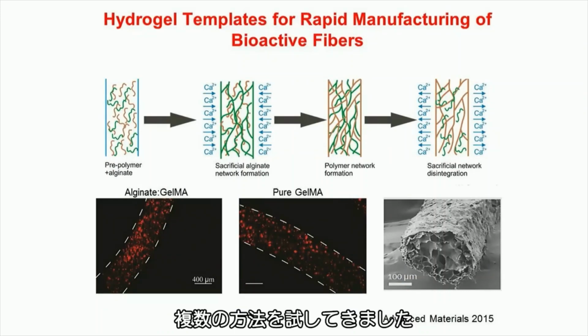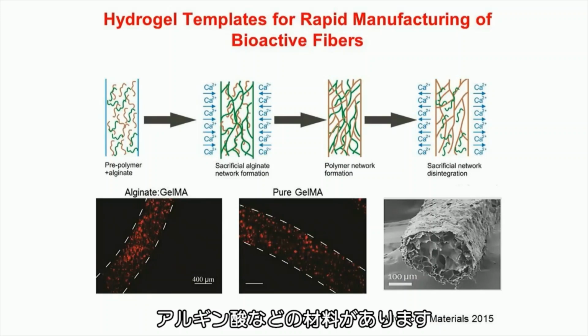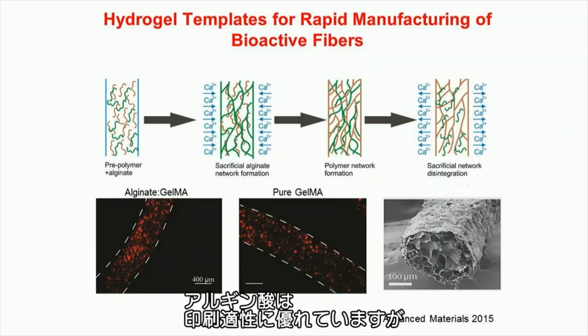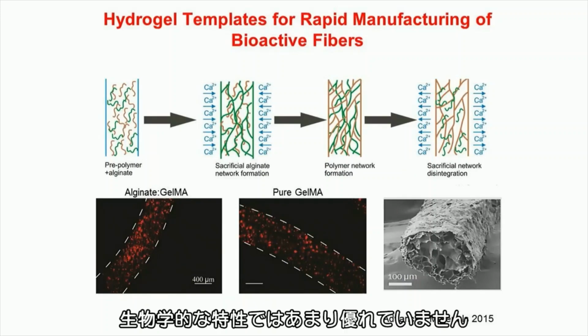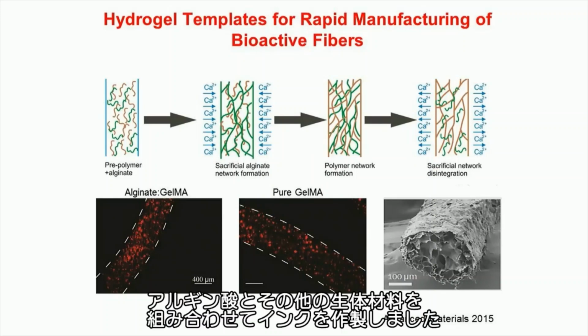Now, there are ways in which we've been trying to make these inks better and make them more widely usable. So one of the things that many people have done in 3D bioprinting is to use materials like alginate. Now, alginate is good in its printability, but it's not as good in many of the biological needs that one has. So in this particular example, what we've done is that we made an ink that is made from alginate, as well as any other biomaterial, combined together.